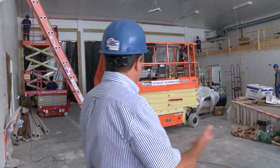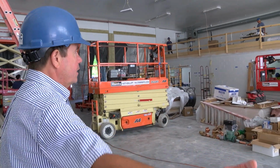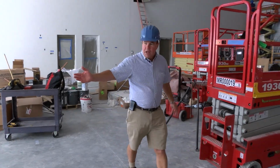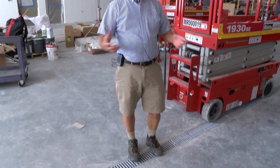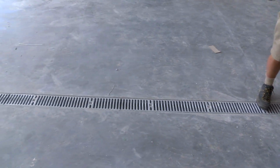And it's very busy, as you can see in here, but this is our 3-bay drive-through apparatus bay. So our apparatus bays have long trench drains within them to collect all of the melting snow and water off of the trucks. Those go into a holding tank and ultimately get pumped and brought to a sewage disposal plant.